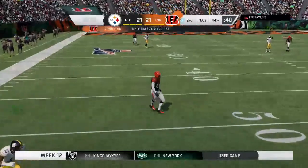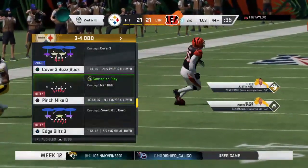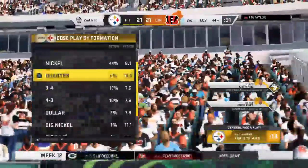On 1st and 10, Winston. And that's going to be incomplete. Too tough to hold on to that one. It's 2nd down. You get a tight end like this, and you know he's used to dishing out punishment, but here, he's one that has to absorb the contact, and as a result, unable to hold on to the football.